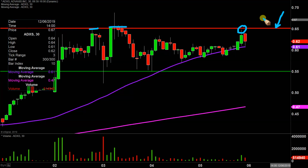Now, don't get me wrong. I'm not saying that 65 cents can never, ever be broken. I'm just saying we have yet another data point that's really telling us from the storybook perspective, if you will, that the price is really going to have to bring its A game if it's not only going to push above 65 cents, but actually stay up above it. Because right there, you can see the price actually did get above it, but could not hold above it and then fell quite a bit of a ways from there. So 65 cents definitely confirmed as resistance.